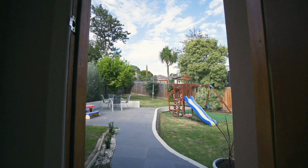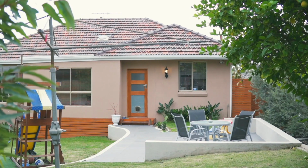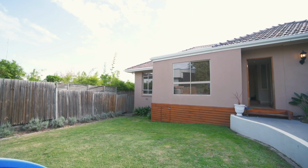We're here in the backyard. Yes, it is an irregular shaped backyard, but look how much space there is. It's very usable, so it's a great area for the children to play, and it's a great area for you to entertain.